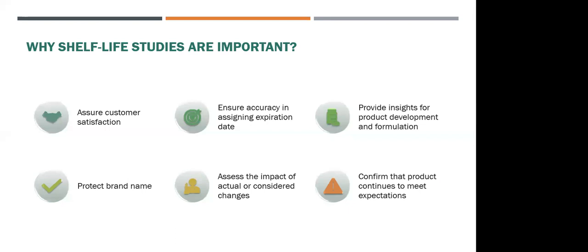Having worked for a company with a valuable brand, there was never a desire to release a product before its time. The brand was too valuable. If one is considering a formulation change, be it cost reduction or improvement, you want to make sure that it still delivers the same performance to the consumer. And then from time to time, it's useful just as a check to make sure that a product continues to meet expectations.